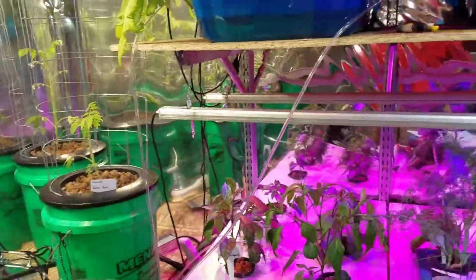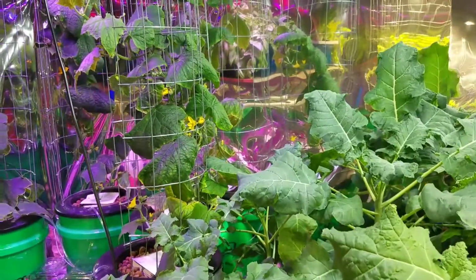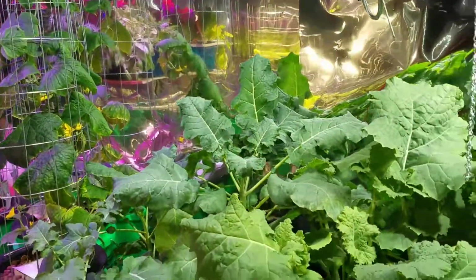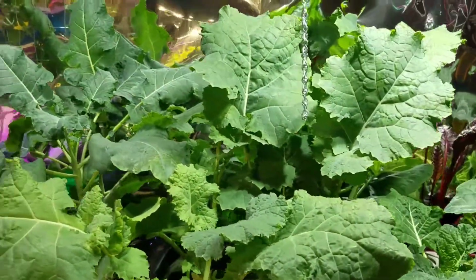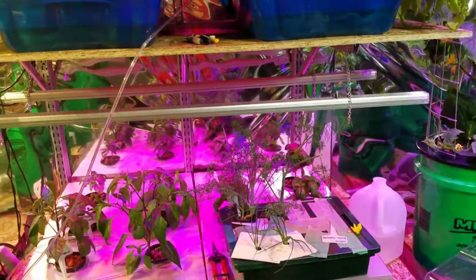And I think the key to hydroponic gardening or indoor gardening in general is appropriate lighting. If you don't have good lighting, your plants are not going to respond as well as you would hope.